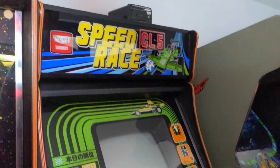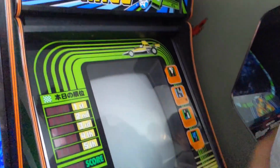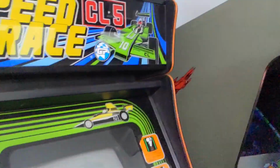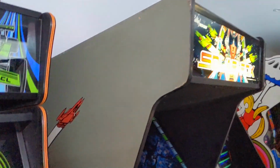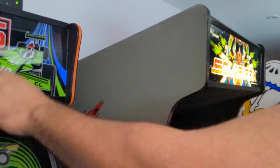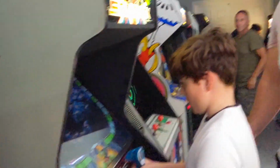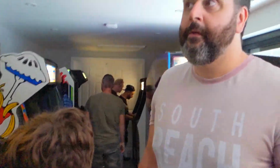And then we've got Speed Race, which is poorly. Turning it on, the board's broke. Is that one of the last Speed Races? It's actually a GP5, which was an upgrade kit for a CL5. And then there's only one after that, which was Grand Champion. Is that still TTL? Yes. God, that's good.